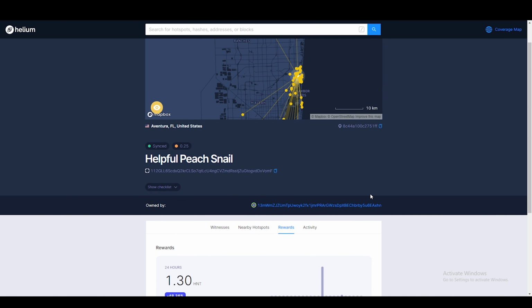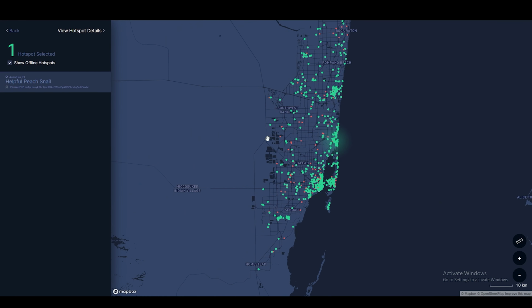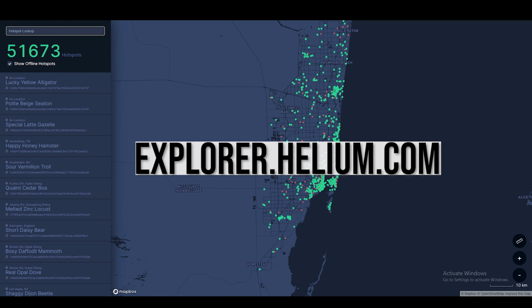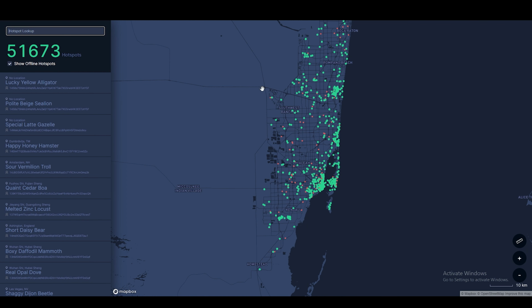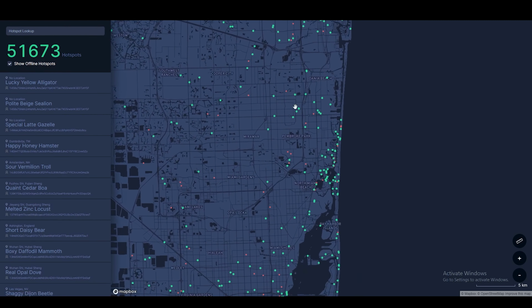You have to choose a location precisely so that you can get a free miner. You can check your location by typing in your address right here. The site is explorer.helium.com. Even if you search on Google for Helium coverage map, you will get the site on the first page, right, on the first spot. So that's it for this part, guys.